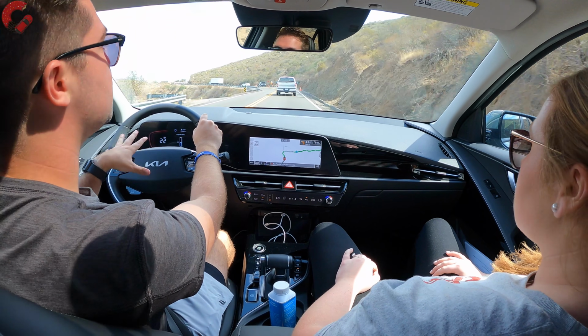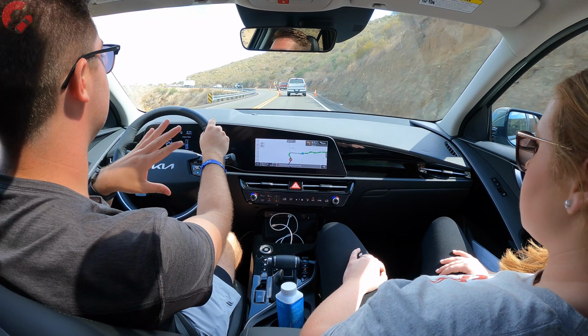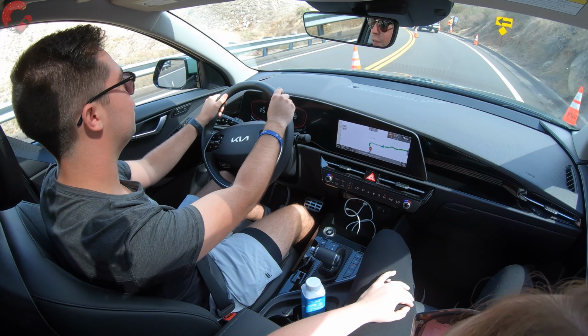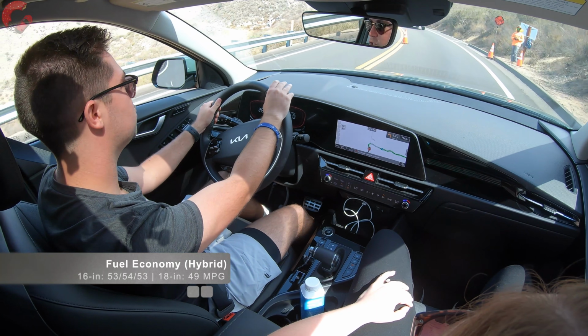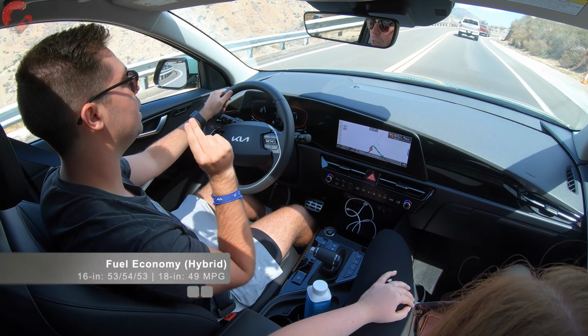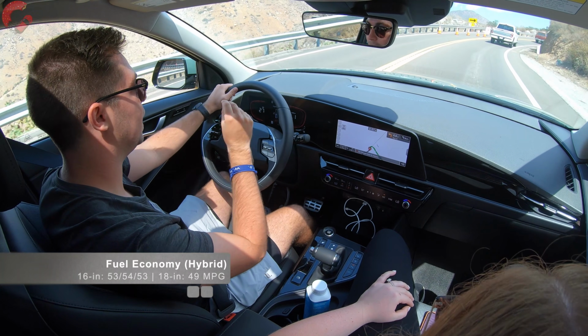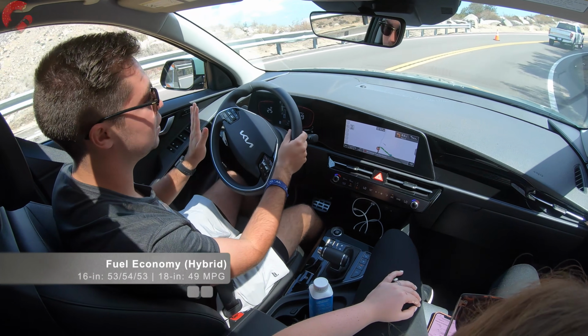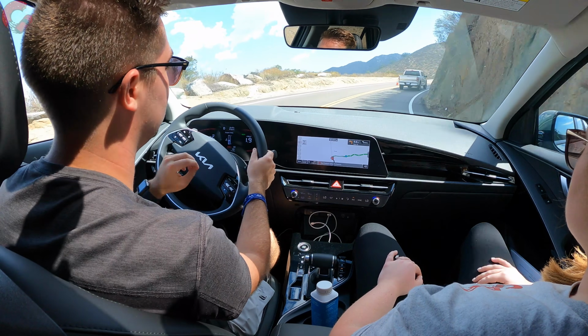Now, I won't keep you in suspense any longer. I will go ahead and discuss the fuel economy for the Niro. So we are looking at very, very impressive fuel economy. It's actually best-in-class fuel economy according to Kia. So we're looking at 53 MPG combined for the hybrid version of this vehicle. So that is, I don't even have to tell you guys, that is phenomenal fuel economy.